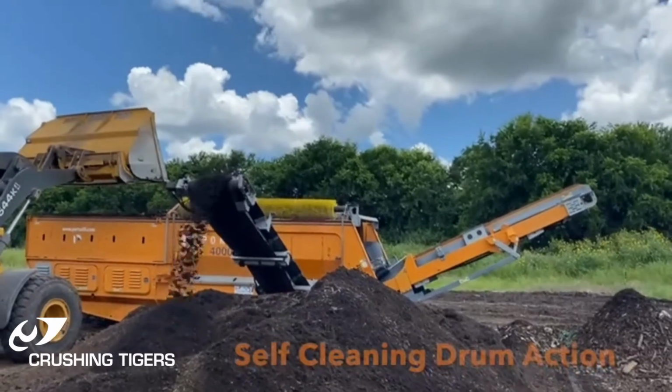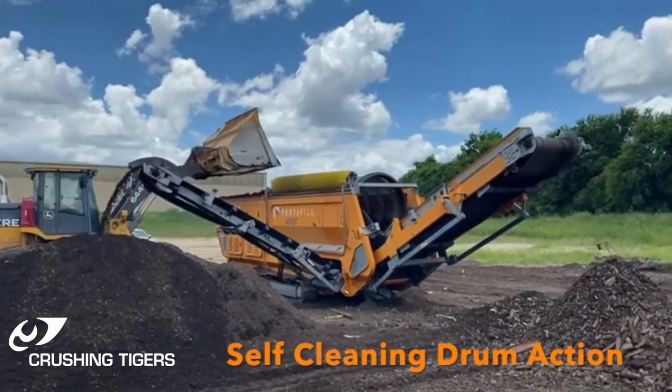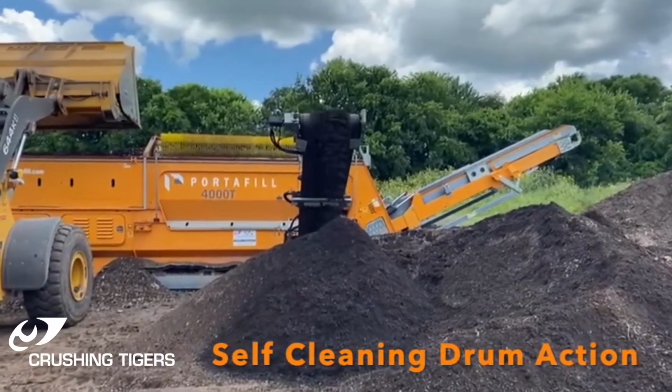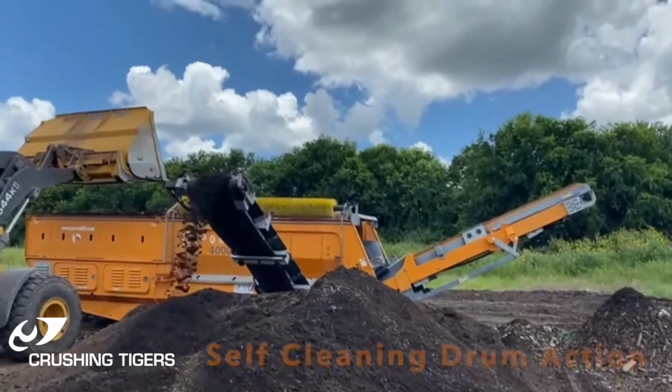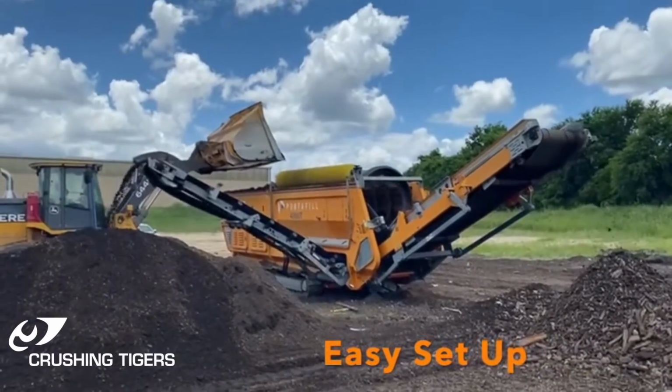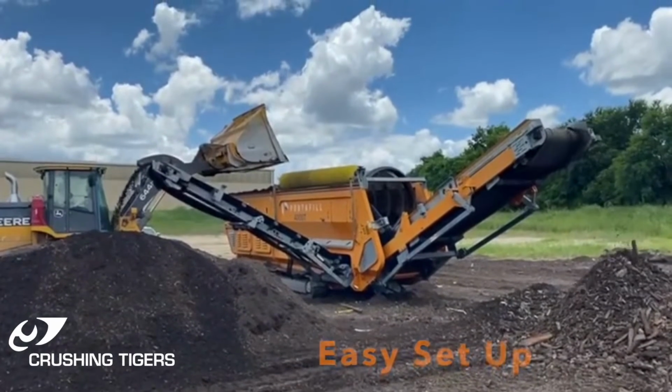The features of this machine include a self-cleaning drum action which also can be quickly changed to screen different fractions. The Portafill Trommel has a hydraulically folding wing and product conveyors for easy setup and teardown, with easy access to engine and hydraulics for servicing and maintenance.